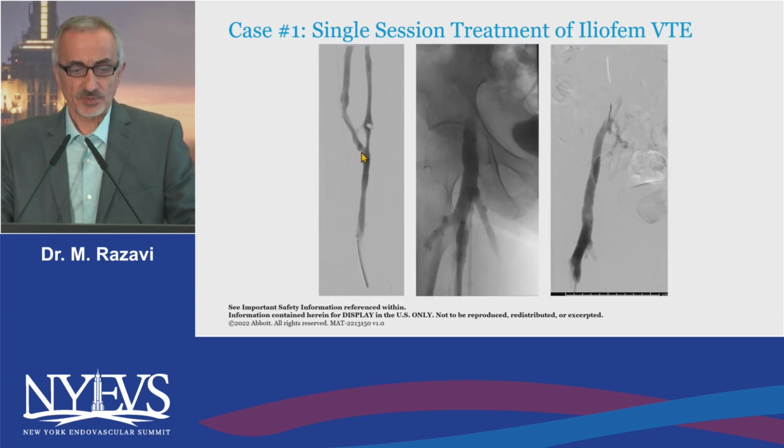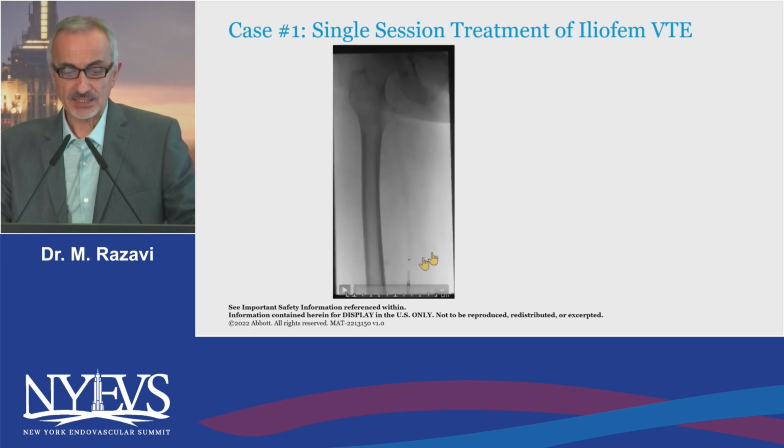This is after a couple of passes. You can see both channels are cleared: common iliac, common femoral, the profunda, the femoral vein, and the external iliac vein, but there's no flow because we have an obstruction out there. Now you have to go ahead and angioplasty and stent that, and that's what we did.